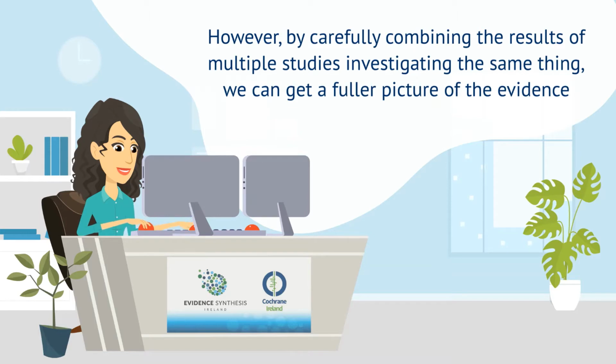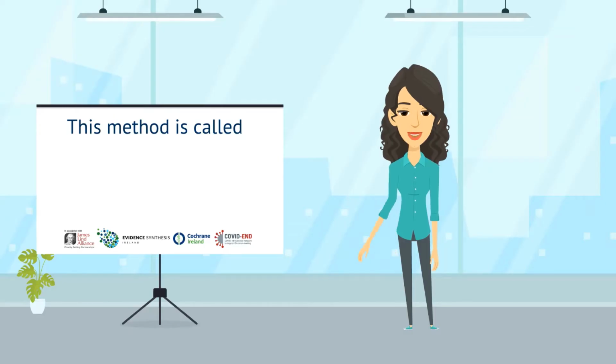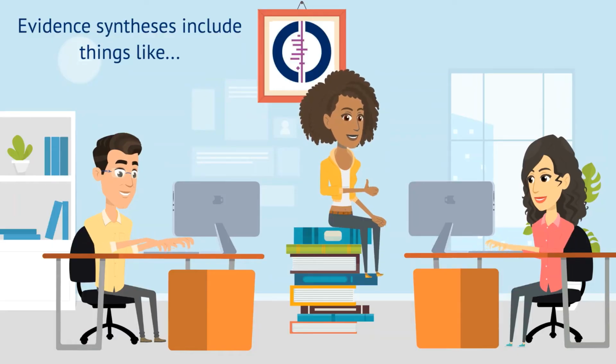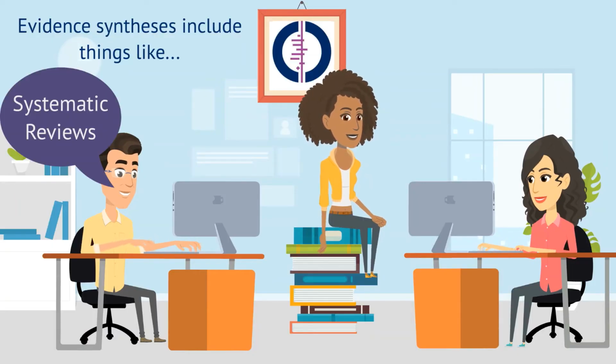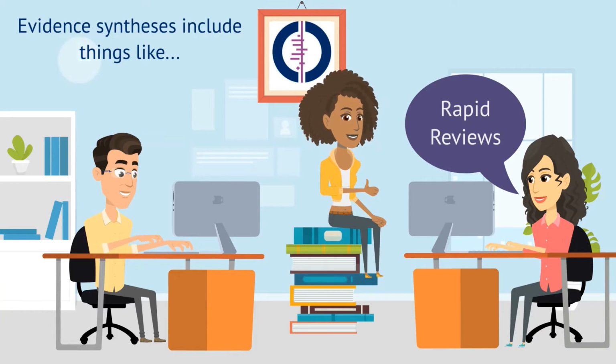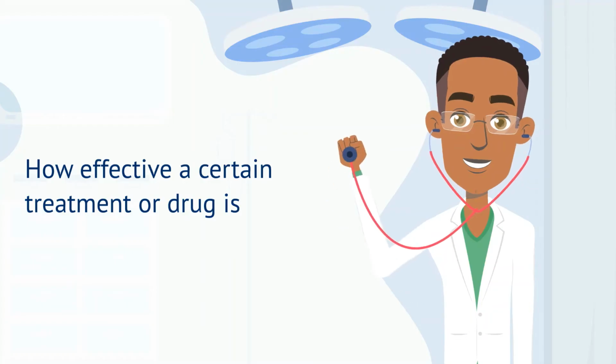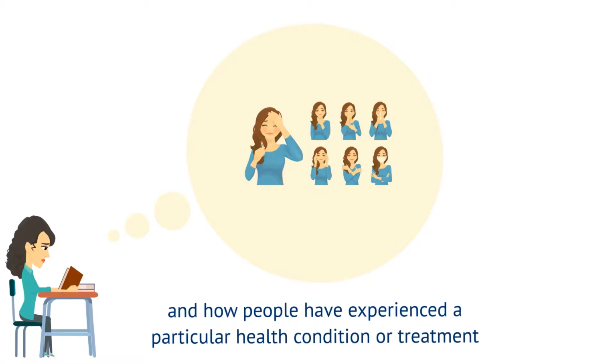However, by carefully combining the results of multiple studies investigating the same thing, we can get a fuller picture of the evidence. This method is called evidence synthesis. Evidence syntheses include things like systematic reviews, rapid reviews, and they can help figure out things like how effective a certain treatment or drug is, and how people have experienced a particular health condition or treatment.